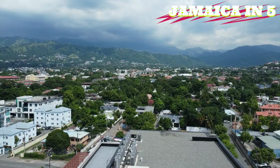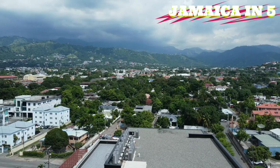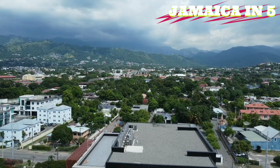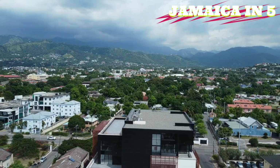So this is a commercial building. It's 5 stories. Now the rentable space is 15,000 square feet. And it has like office fronts or storefronts on the ground floor. Very nice building.